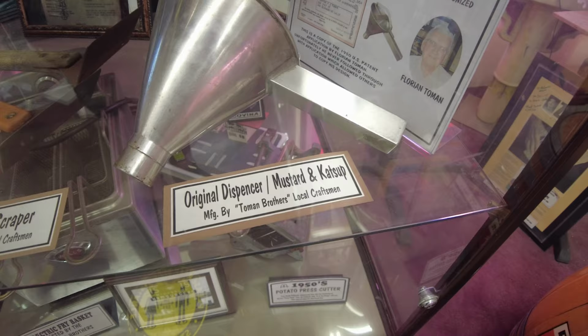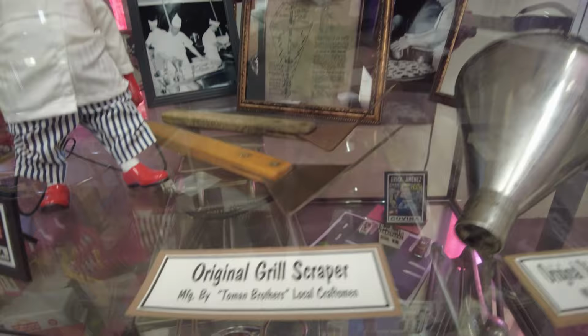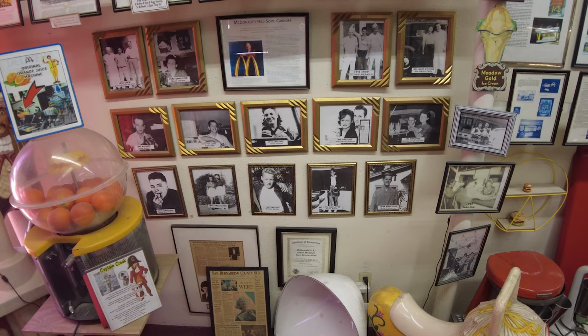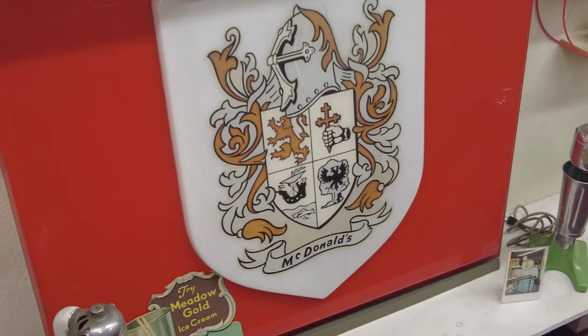Dispenser that would put the 4 points. And of course, the Speedy doll. That's pretty cool. Some of the original grill scrapers. Captain Croc. Juicer. One of the root beer. These are some of the original employees. That's awesome. That worked right in this property. That's cool. That's really cool. Yeah, there's the old family crest. We've seen that in some of the old signs. There's one of the shake machines Ray Kroc used to sell.